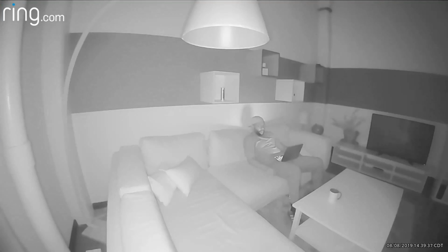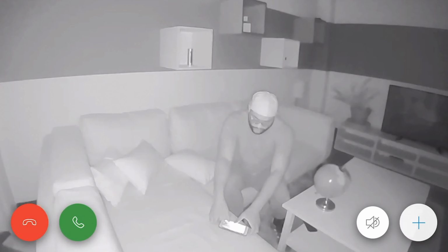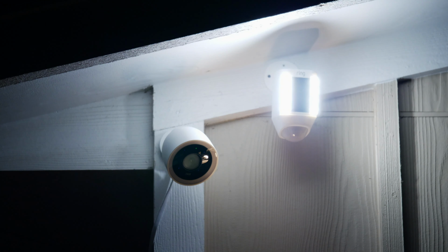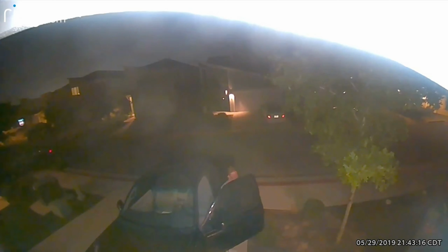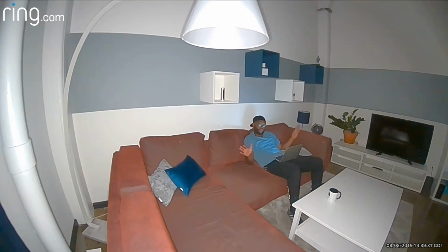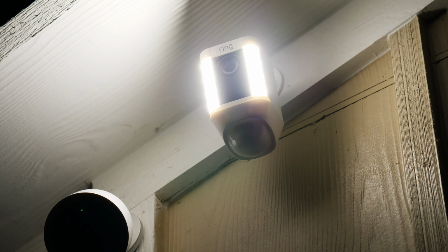It has 4 infrared LED lights that really allow you to capture what's going on in that night vision black and white. But it even gets more clear when they basically turn on the spotlight, where this thing gets its name from. Of course, everyone on the block knows that your lights are on, but it definitely allows you to see exactly what's happening, and you can just turn it on with the tap of your finger. So when it comes to night vision for the Ring Spotlight Cam, be it with the spotlight on or off, we have to give it full marks.